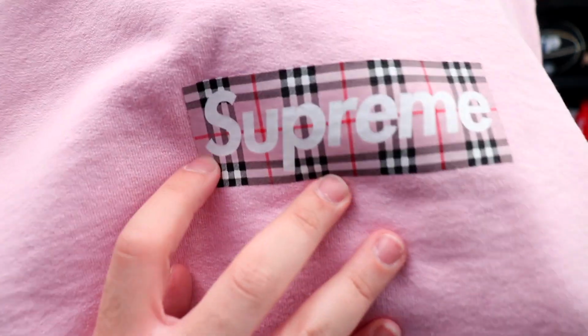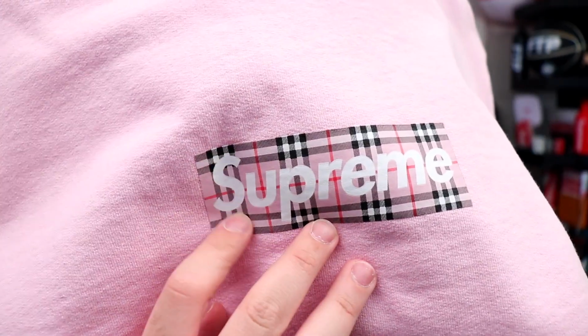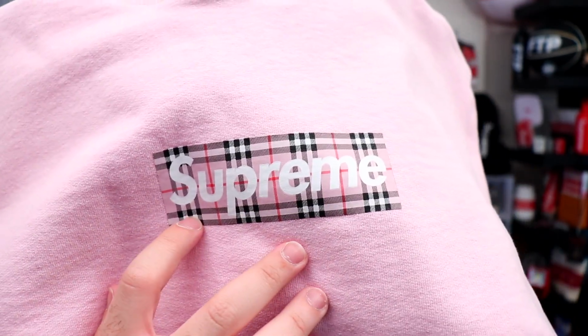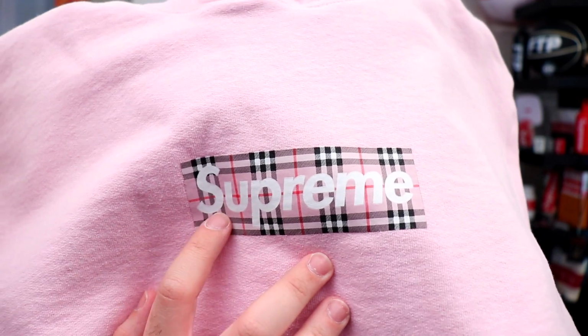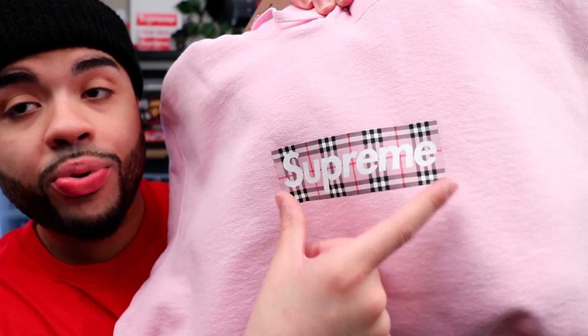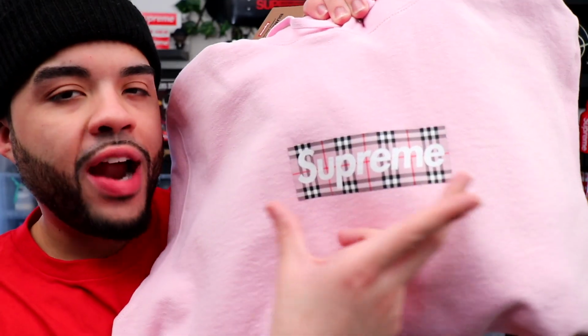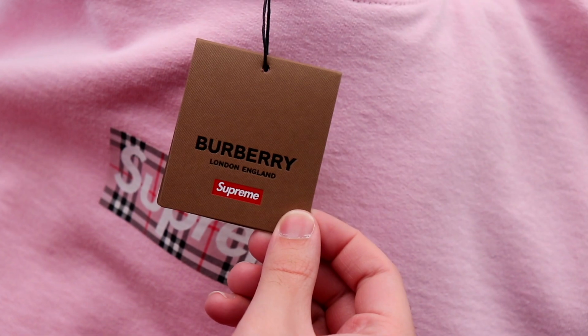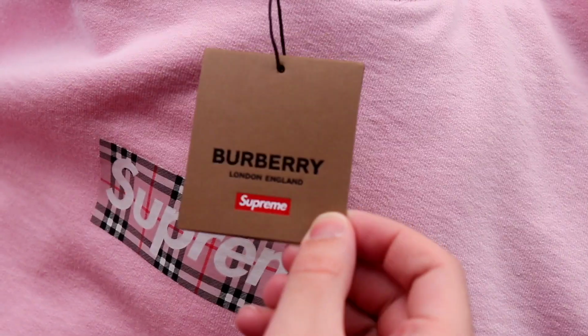Look at the distance between the edge of the logo on the top bottom. It's almost like centered. As far as the Burberry pattern on it, try to go ahead and compare this to what's on Supreme Community, and honestly compare it to other YouTube videos as well, because if you look at the way that the pattern is behind the Supreme logo, it could very much vary depending on the piece that it's on. I'm actually interested in seeing if it's basically the same print behind the Supreme letters or if it's changing depending on the sweater. The very first thing I noticed was the Burberry Supreme tag.